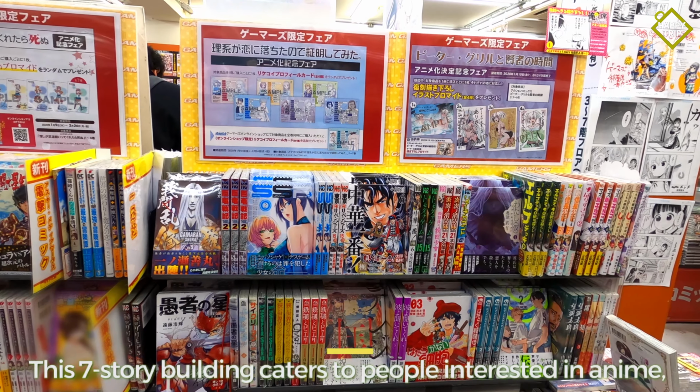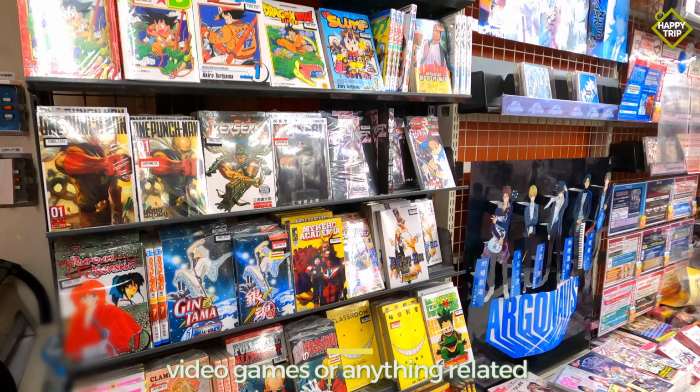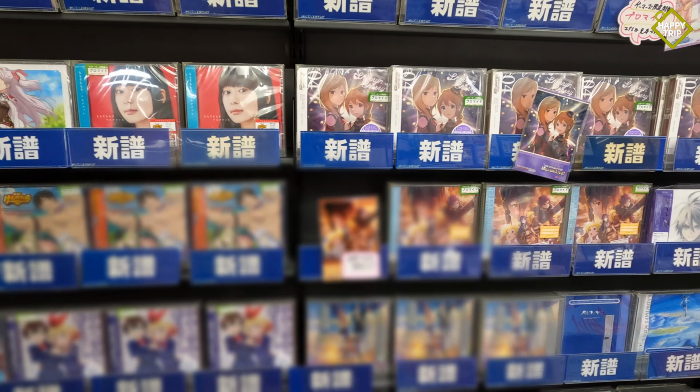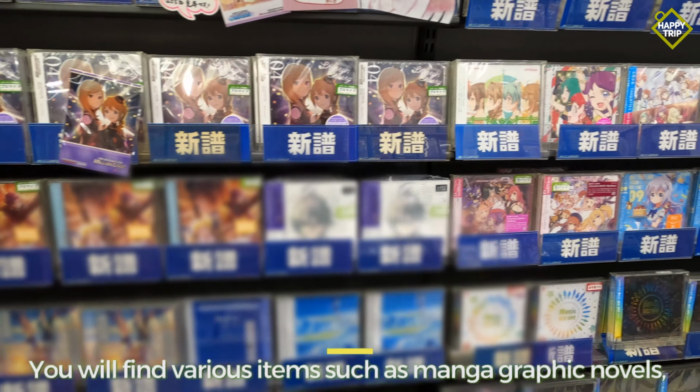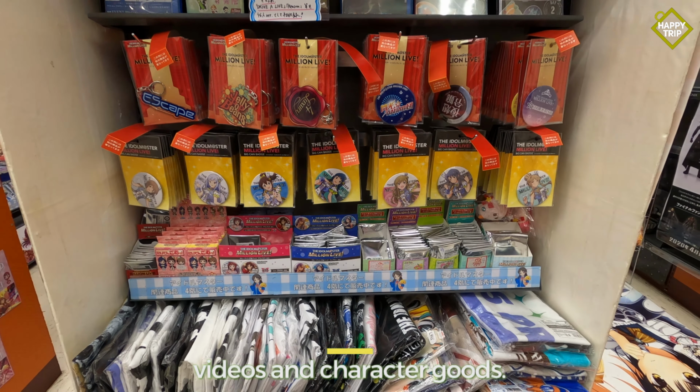This 7-story building caters to people interested in anime, video games, or anything related to the Japanese otaku culture. You will find various items such as manga graphic novels, videos, and character goods.